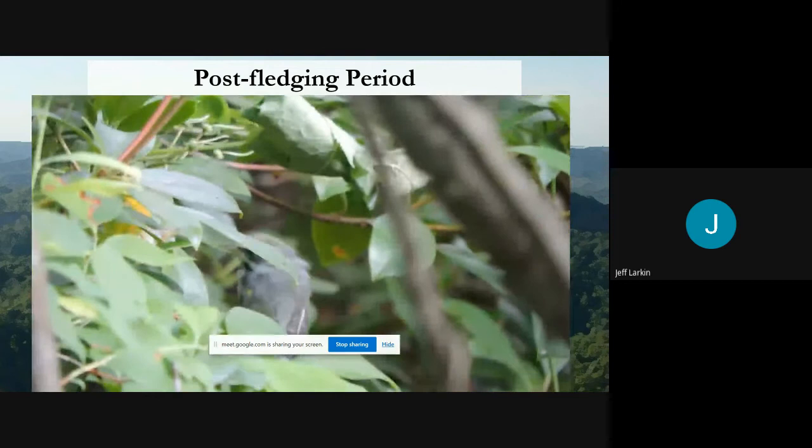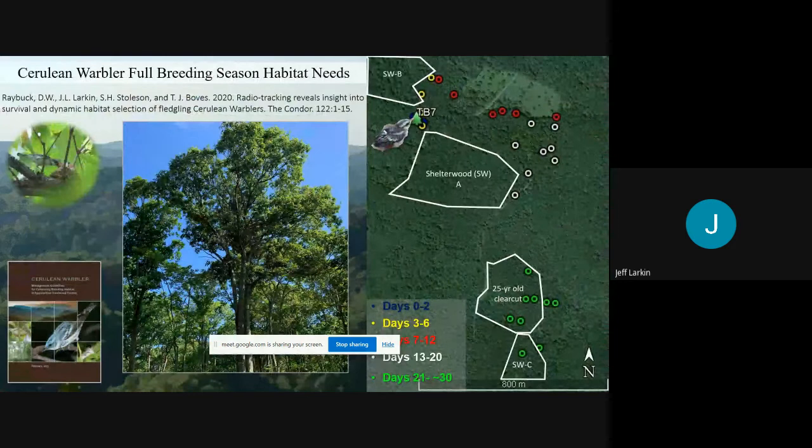So my point in those two slides is that the conditions that golden wing warblers are using during the breeding season, from when they place a nest to when they raise their young to independent, can look quite different from each other.